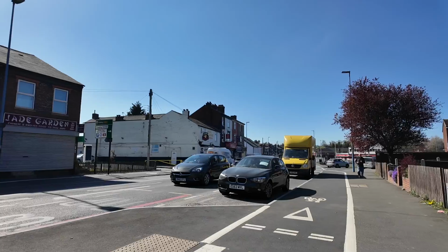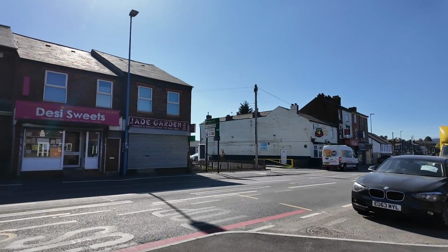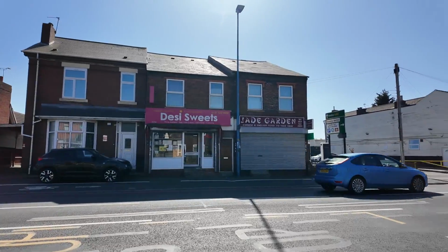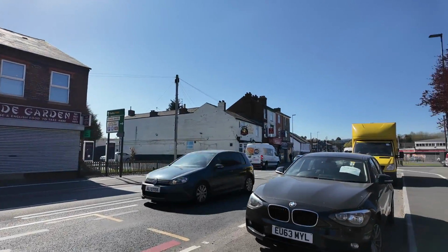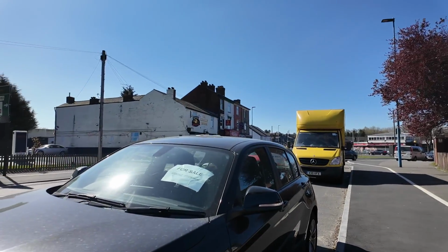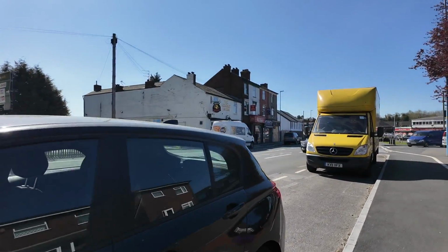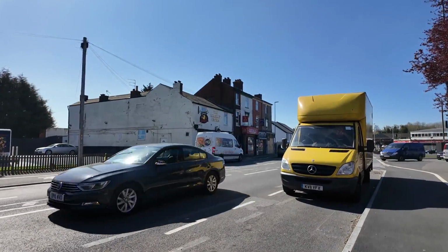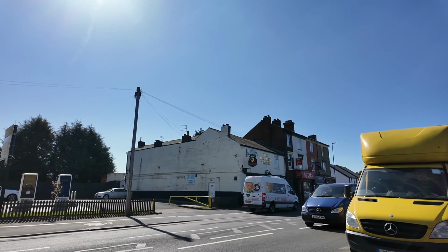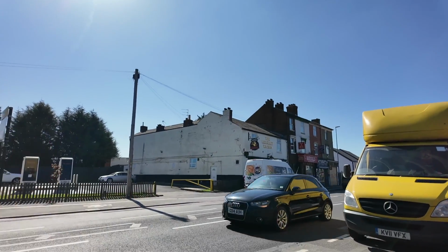What's this shop over here? Jade's Garden, Chinese takeaway and a Desi Sweets. And there's a car for sale if you're interested. BMW. Look at this for an old pub, eh? The Horseley Tavern. What a fabulous looking old building that is, eh?